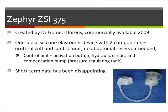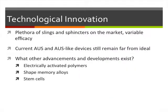The Zephyr is another device kind of commercially available in 2009. It's a one-piece device, which is the stated advantage of this device. There's a control unit consisting of the activation button, the hydraulic circuit, and the compensation pump. It's one unit. But the short-term data for this actually has been quite disappointing.